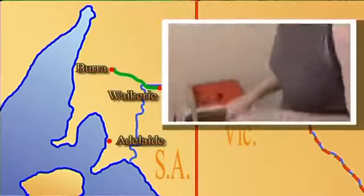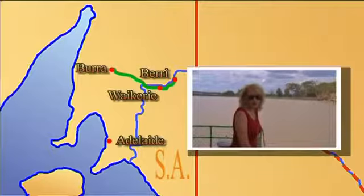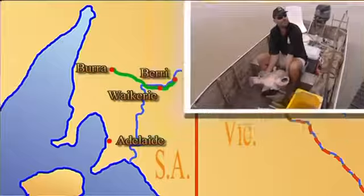I'll try my hand at making delicious chocolates. We'll take a houseboat ride on the Murray River. We'll meet a third-generation professional fisherman who knows where the Murray cod are. And meet some wild men at the Berry Rodeo.